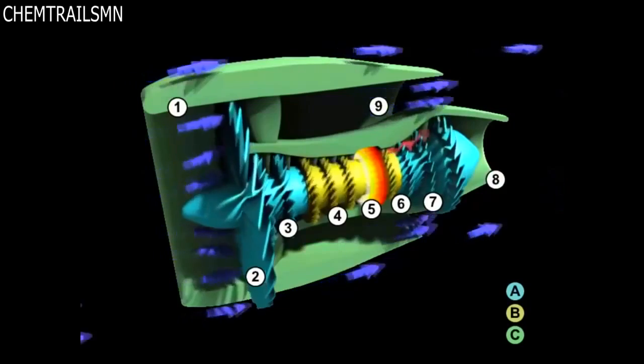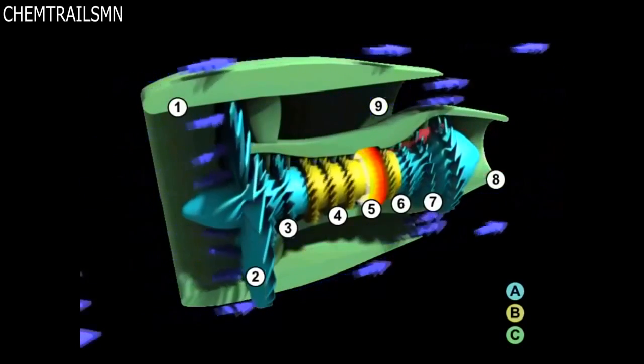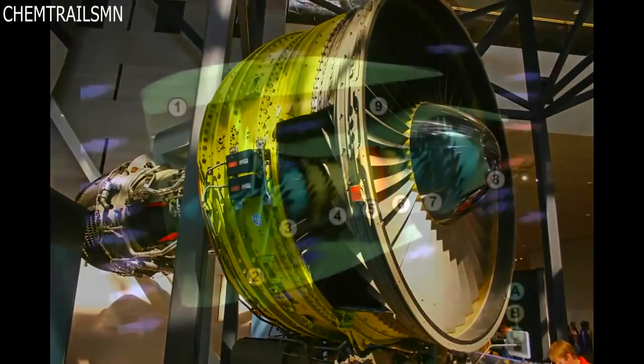Simply said, every condition that is necessary for contrail formation is absent in the high bypass turbofan jet engine. Every condition that is necessary for contrail formation is absent in a high bypass turbofan jet engine.